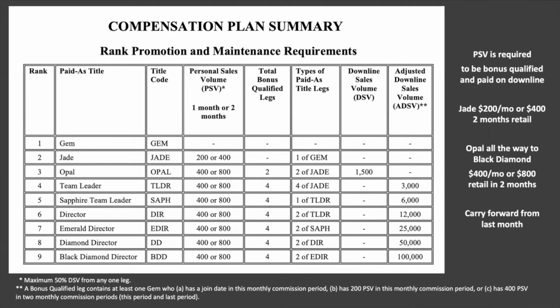It only carries forward. The reason we did this is because we want you to work hard, but we also want you to play hard. So if you decide you're going to take a vacation and you've worked to create this business, we wanted you to be able to continue to get your compensation for your downline, even though you may be taking time off to go on your vacation. Or you can plan, if you're going to have something come up, just do an extra party this month for next month, so that it carries forward. So that is a jade, 200 or 400. Once you get to opal, our requirement is 400 in 1 month or 800 in 2 months. So again, this is retail pricing.